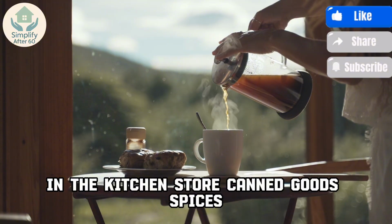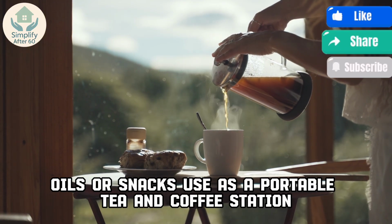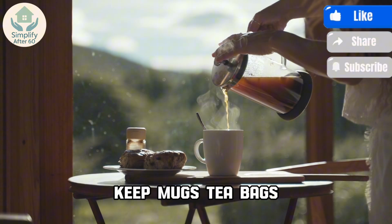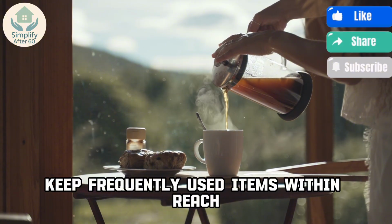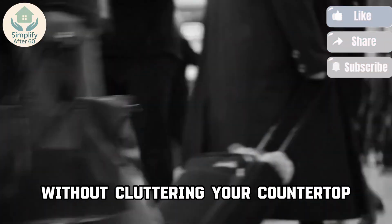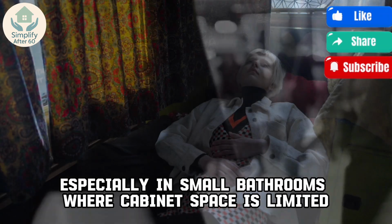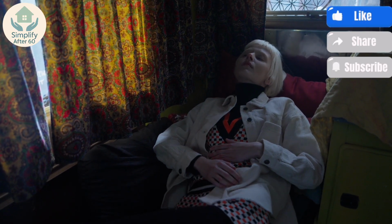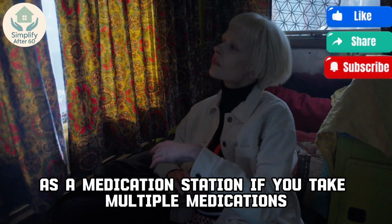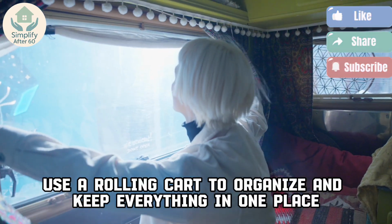In the kitchen, store canned goods, spices, oils, or snacks. Use it as a portable tea and coffee station. Keep mugs, tea bags, sugar, and a kettle all in one spot. Keep frequently used items within reach without cluttering your countertop. In the bathroom, it's great for towels, toilet paper, and toiletries, especially in small bathrooms where cabinet space is limited. Roll it out when you need it, and tuck it back into a corner afterward. As a medication station, if you take multiple medications or supplements, use a rolling cart to organize everything in one place.